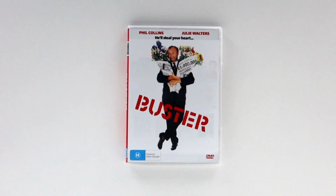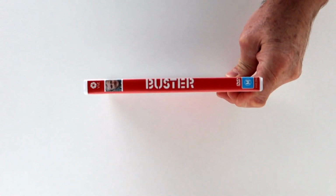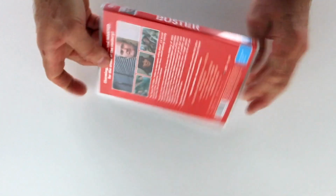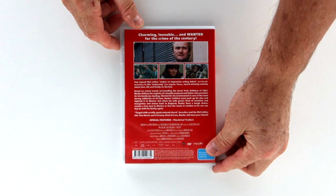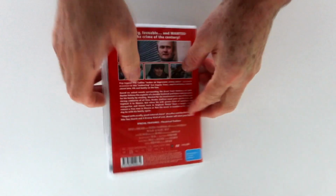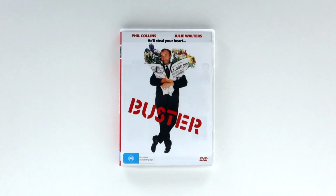Based on actual events surrounding the Great Train Robbery of 1963, Buster follows the exploits of a lovable husband and father who provides for his family by stealing. Wanted for his involvement in one of the most daring robberies of all time, Buster must pack up his clan and hightail it to Mexico. But when his wife grows tired of sunshine and margaritas and moves back to England, Buster faces a tough choice: remain a free man in Mexico or face the music in London so he can one day be with his family again.